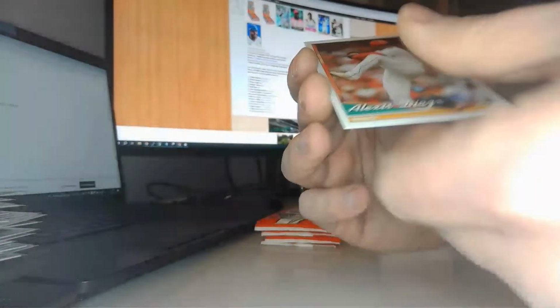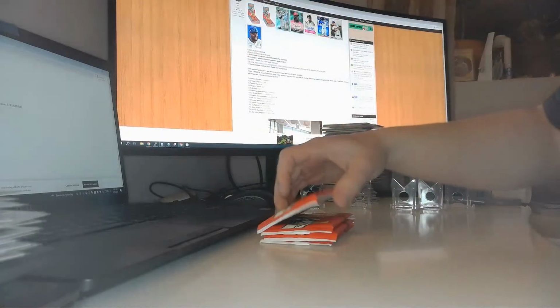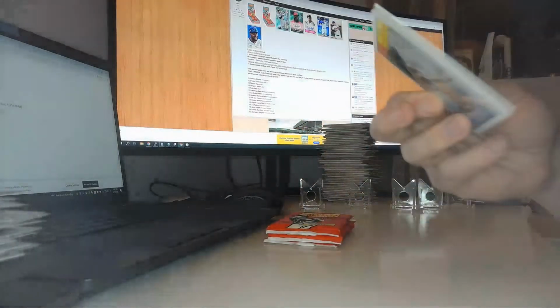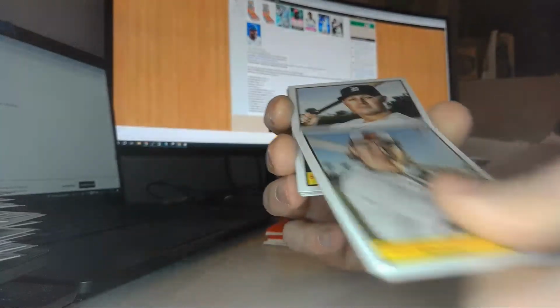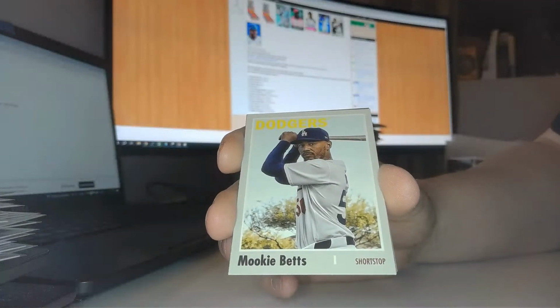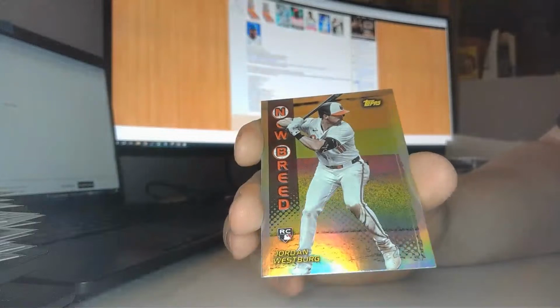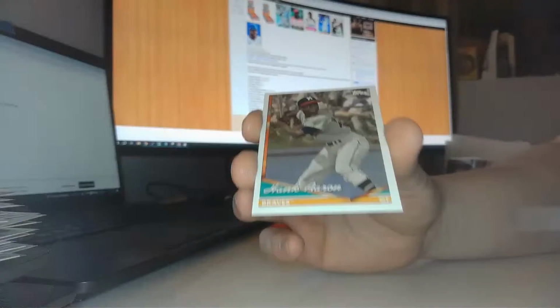Alexis Diaz for the Reds. And O'Neil Cruz for the Pirates. Probably like the third Mountcastle I think I pulled. I know I pulled one from Chrome Platinum, I think, as well. Heston Kjerstad for Baltimore. Spencer Torkelson. Christian Yelich. Mookie Betts, Andrew Vaughn, and a new breed, there's a second one of those for you, too. There's a Jordan Westburg, and is Jordan Westburg going to be behind it? Nope, Shane McClanahan. Hey, Karen.